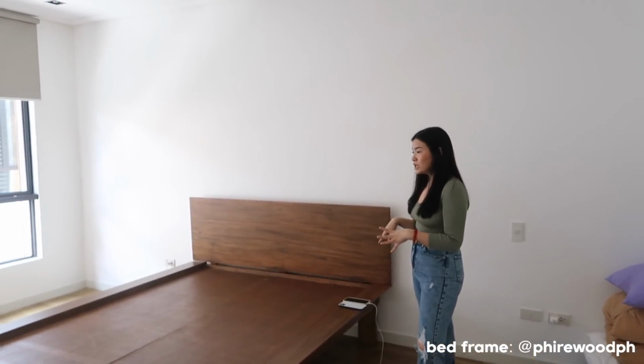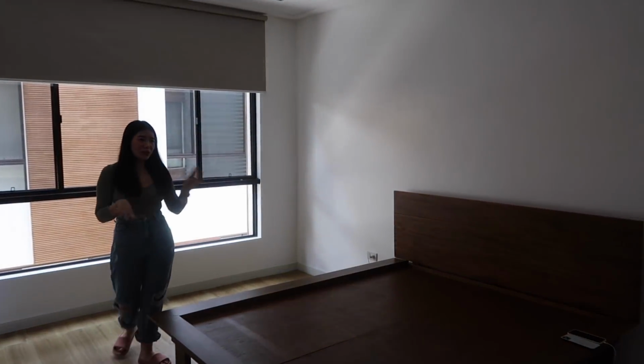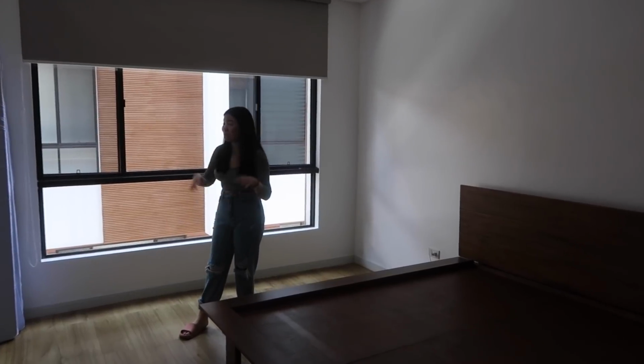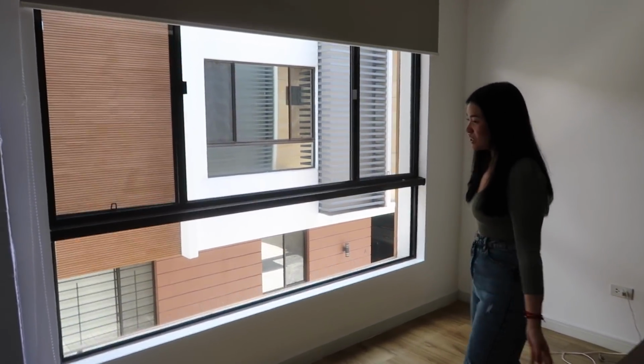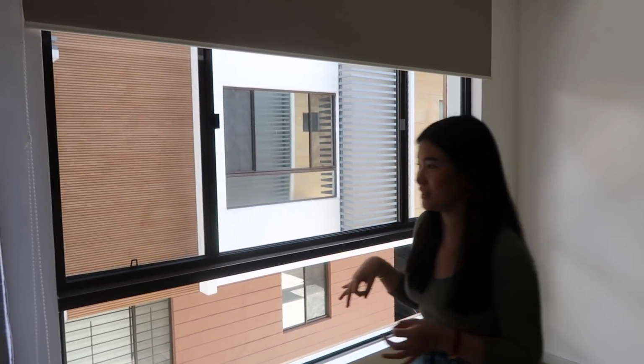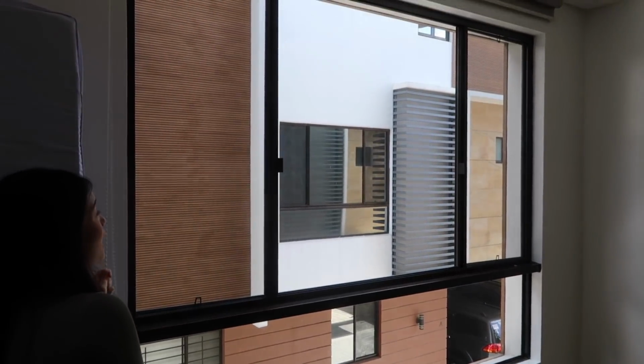It's really, really good quality. Feels and looks expensive also. I don't know what I'm gonna do here yet. Parang yung mga configuration natin. But one thing I love is my floor to ceiling. Actually, hindi naman siya floor to ceiling, pero almost. We have like a big window here.